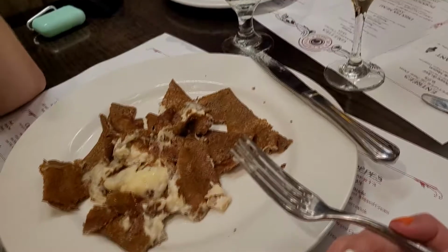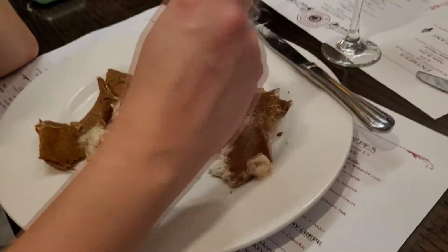She wants to try hers. She's getting mad at me because I'm talking. Impatient. How is it? You made a mess. I know. You cut it up into like a blob. It's really good. Is it really good?